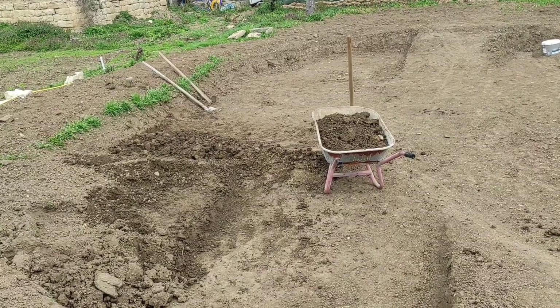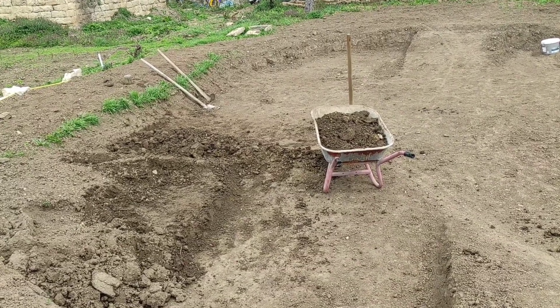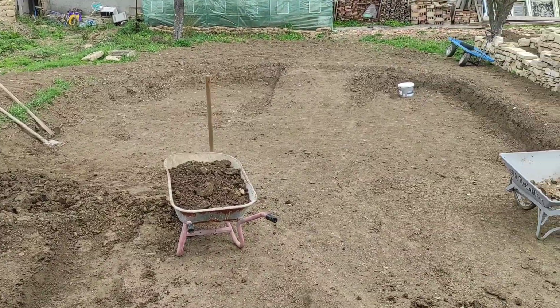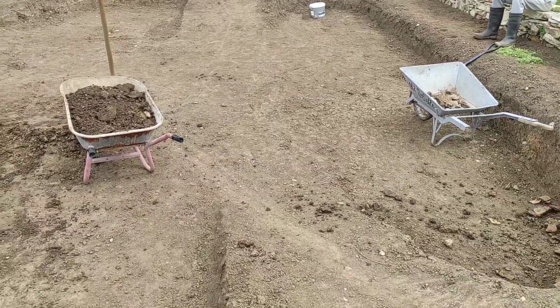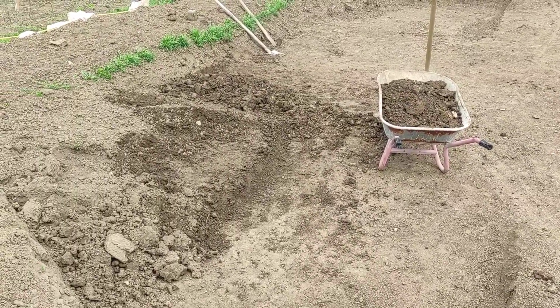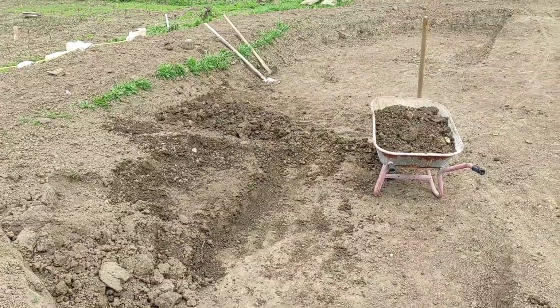So that's a little bit of digging done for the day. It seems to be taking us much longer at the minute. We got through the rest of this layer pretty rapidly, and this corner just seems to be taking it all out of us. So that's as far as we're going to go.